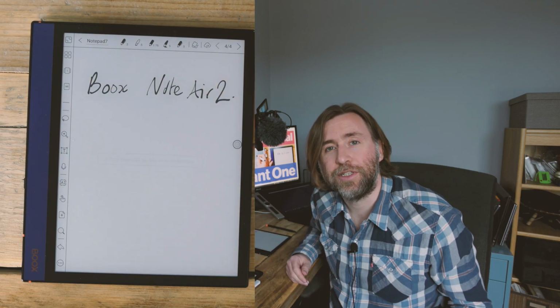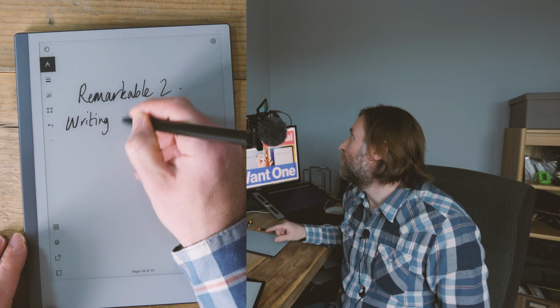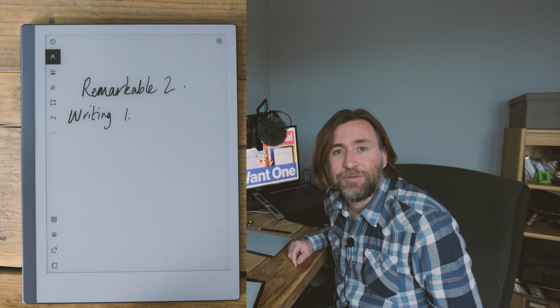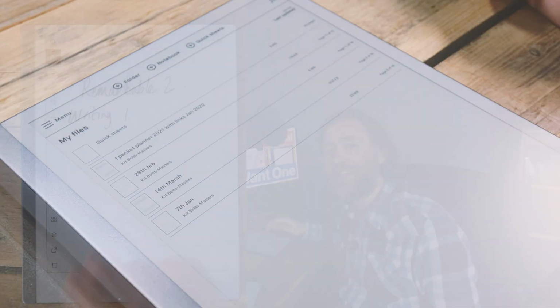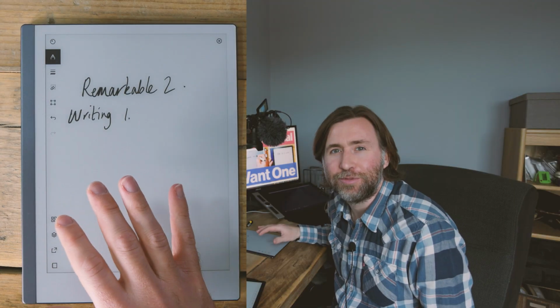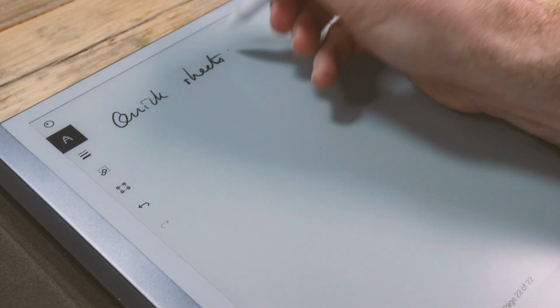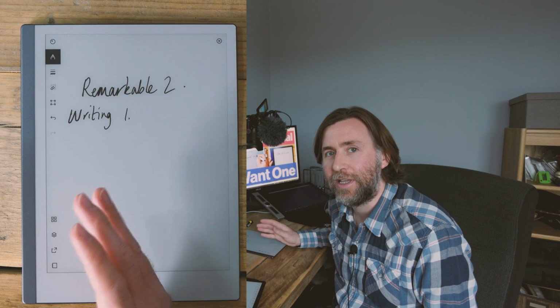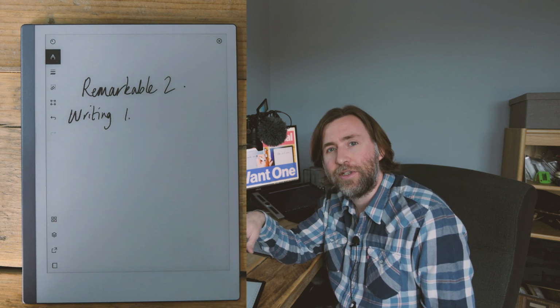The first category is writing. I'm going to give the Remarkable just 1 point for writing. If all you want to do on your e-ink tablet is to write notes and type them up later, the Remarkable is ideal for you. I'm going to discount the handwriting conversion on this, not because it's not there, but because you have to pay the subscription for it now, and because all you can do is convert to text and email it to yourself. So whilst that's fine, it's there, and it's pretty accurate, it isn't as good as the integration for writing on the other devices, as you'll see.